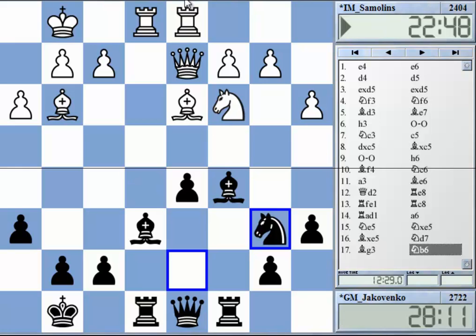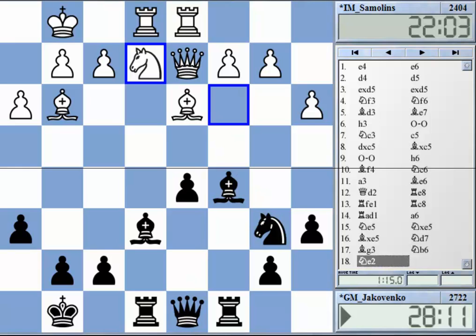And now knight b6. In fact, white is still perfectly okay, but you see that black now has an idea. Knight to c4, attacking the b2 pawn, and yes, somewhat making use of this slight weakening with b2 and a3. And this knight on c4 is quite an annoying piece, as you cannot play b3, then a3 would hang. So this is already something white needs to take care of. He played knight to e2, which prepares c3 and possibly this blockade.